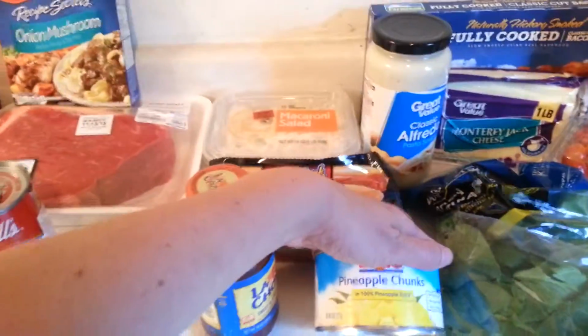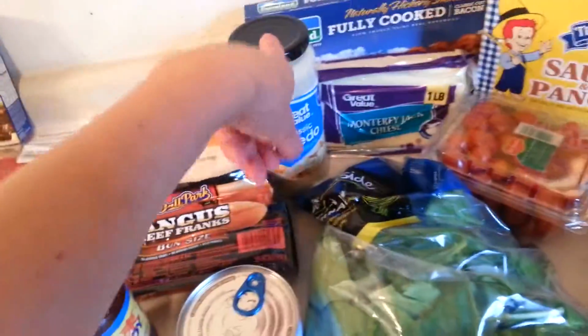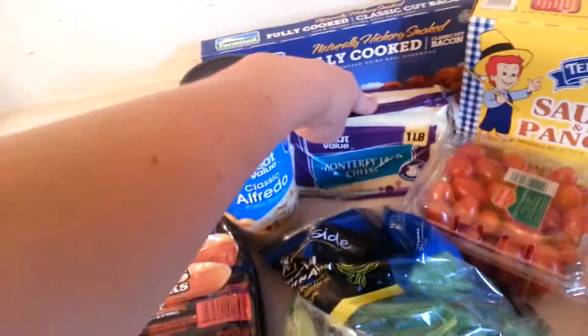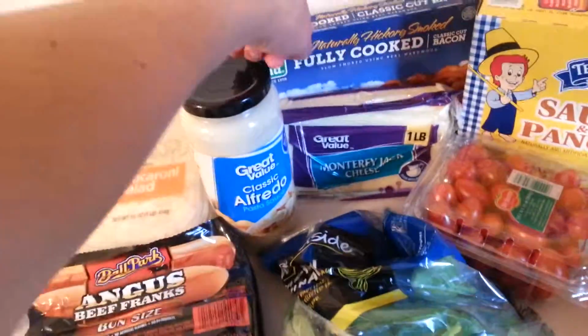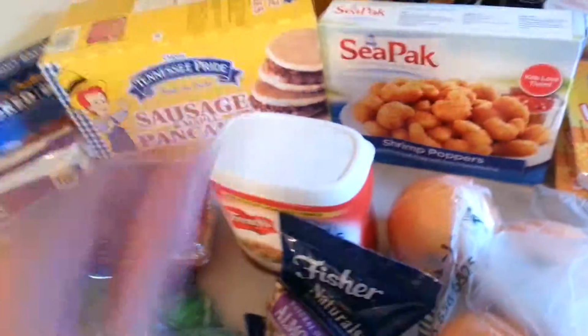The pineapples. Then I want to make my BLT ravioli skillet, and I need spinach for that, tomatoes for that, Alfredo, Model Black Jack. I'll get a big one because I couldn't find a little one, and I got bacon. Then I got Bush's baked beans, so I'm going to have that with shrimp one night.